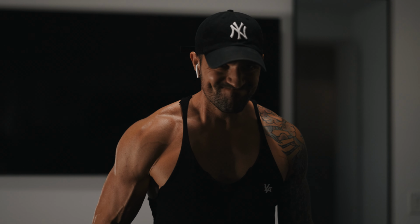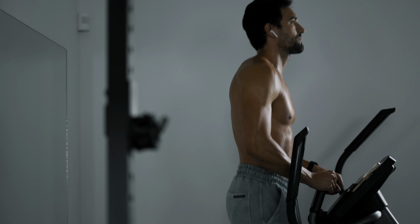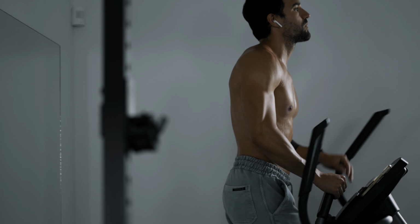But if I've trained arms for the day, my move goal may only be at like 400. So I'm gonna need to do a little bit more cardio, maybe up to 40-45 minutes worth of cardio.